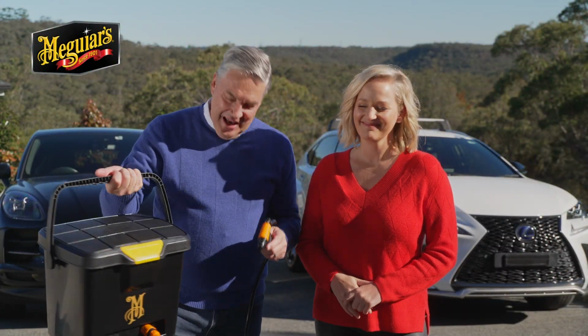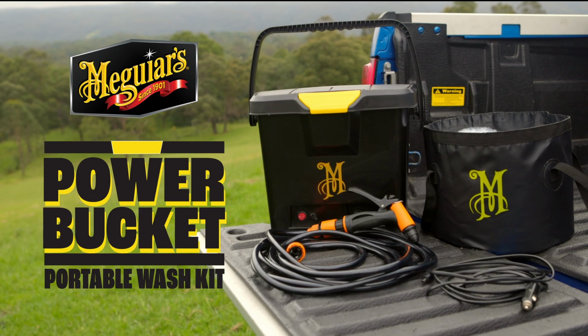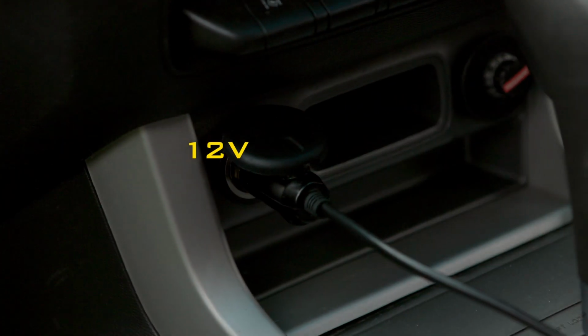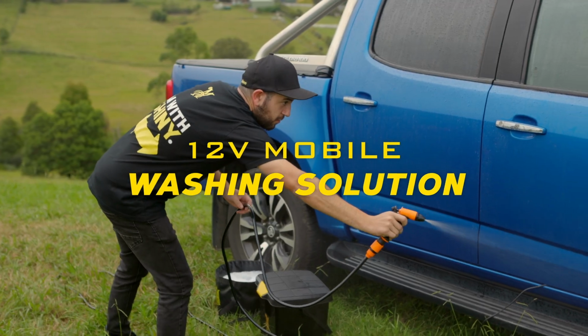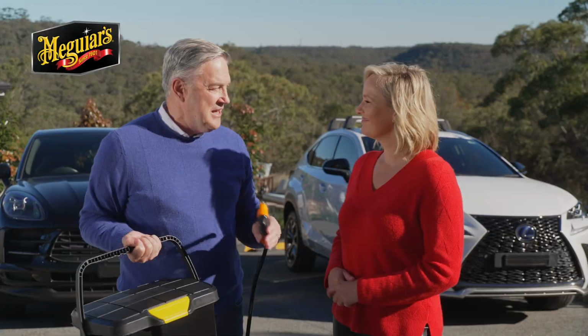Hey, check this out. It's the Meguiar's Power Bucket. It's an incredibly handy 12-volt mobile washing solution. Now the main bucket's got a built-in pump that runs off your vehicle's power socket. You fill it up and you'll have pressurised water anywhere, anytime. And I reckon this would be perfect for all kinds of things. Caravans, boats, jet skis, dirt bikes, even the dog.